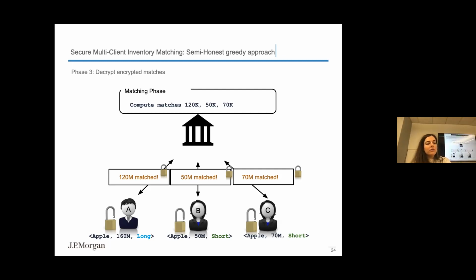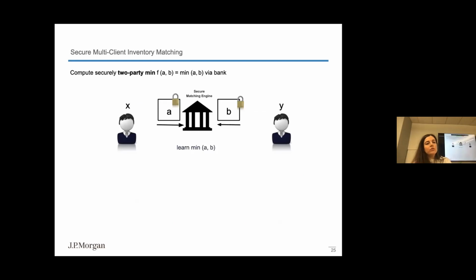So we don't wanna do that because, as you know, fully homomorphic encryption is not very efficient. And on top of that, we also need malicious security. So also adding malicious security on top of the heavy computational FHE is even more expensive, right? So we don't want that solution.